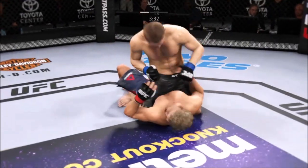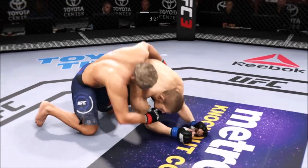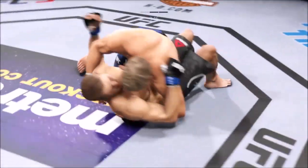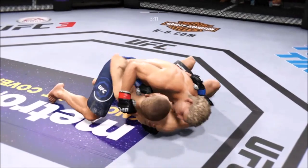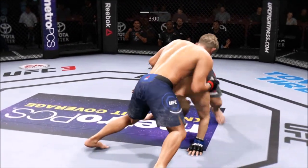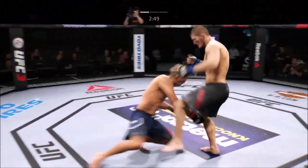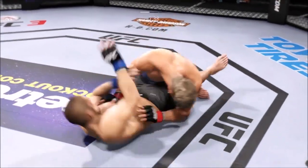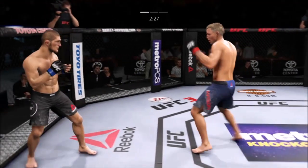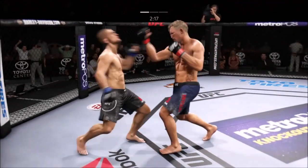Good shot to the head. Perfectly timed sweep. Closing the distance here. Going for the single leg now. Oh, working the inside of that leg. He's got the single leg takedown. Back up to his feet again. And he connects there, Joe. Oh, left hook to the head, it's blocked.